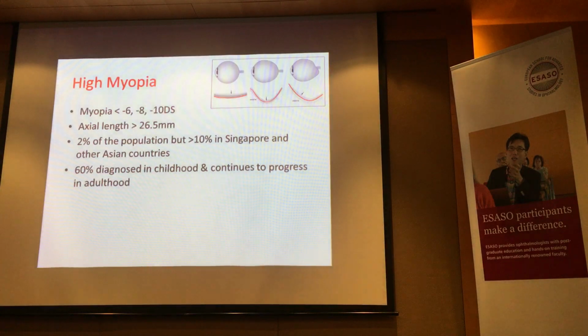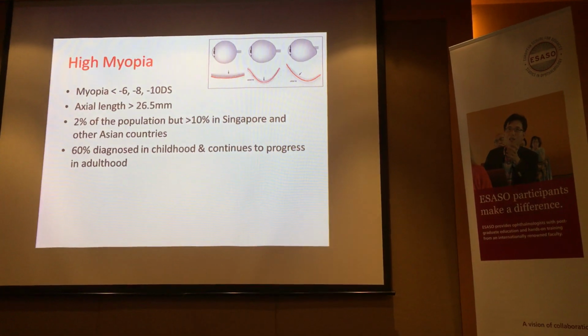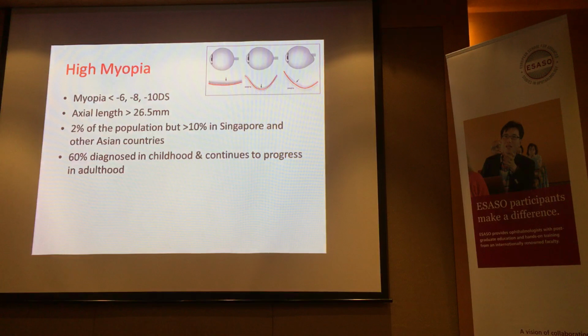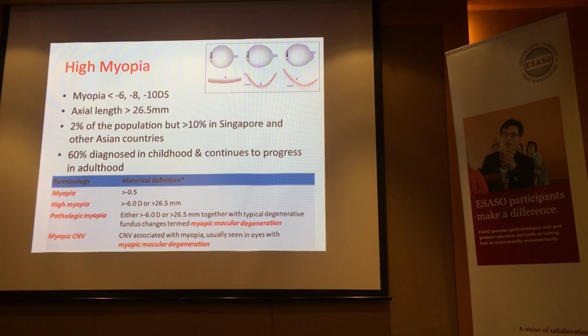It's found in about 2% of the population, but in our local context as well as the surrounding Asian context, it's not uncommon to have it reported as greater than 10%. And 60% of them would be diagnosed in childhood, and the myopia will continue to progress.